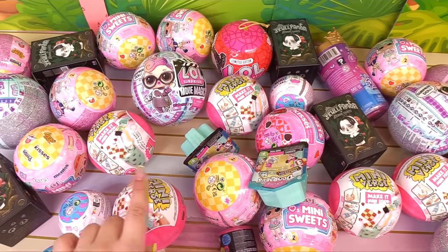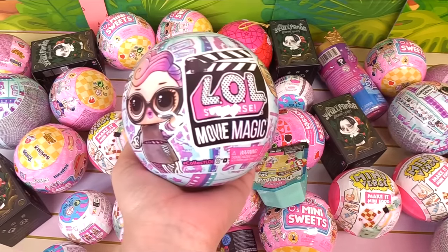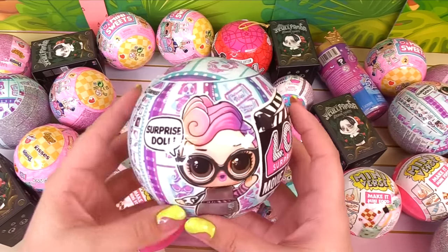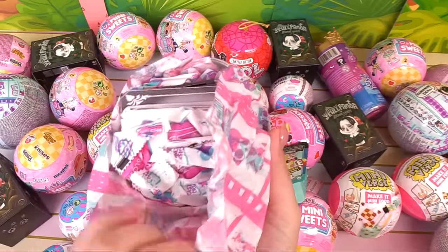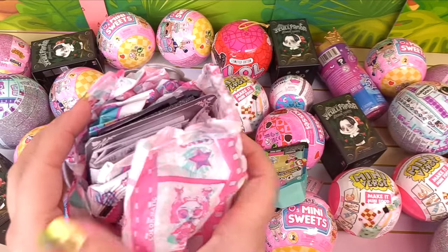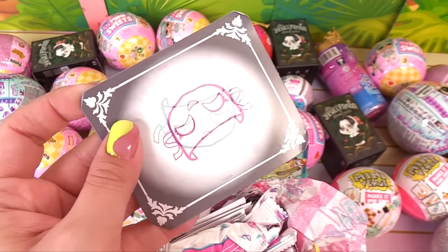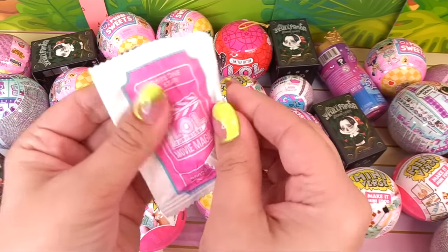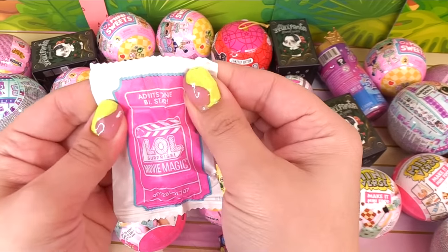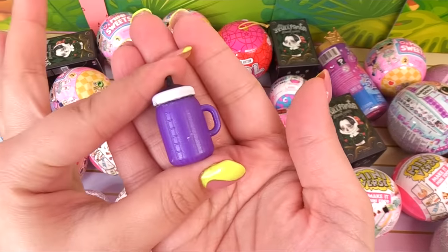Next up, how about we choose these LOL movie magic balls? I haven't opened a lot of these before. They're so big. We've got a lot of stuff in here. Something's going on here. Are we supposed to decode this? Okay, let's check out this bag. We've got a movie ticket on this bag. Admits one BB star. Here's our water bottle.